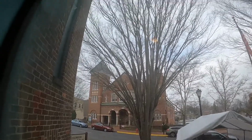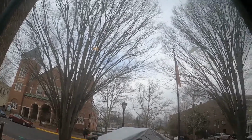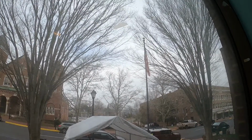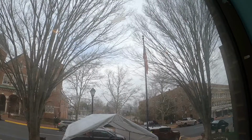So what do you see when you look out the window? Do you see the sun or do you see clouds? Now let's look at our flag. Doesn't look like it's blowing anywhere, so it can't be too windy. So let's sing it one more time.